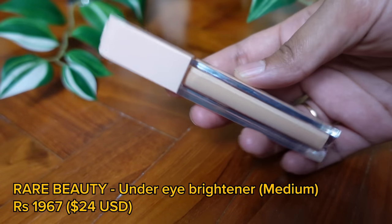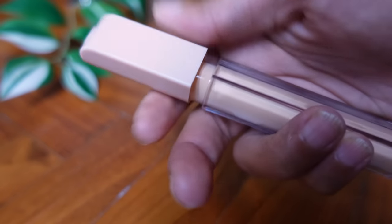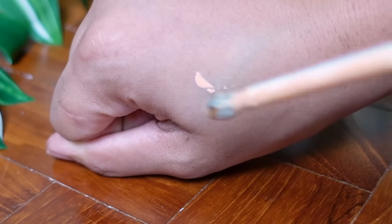The next product is another Rare Beauty product. This is the Under Eye Brightener. I have it in the shade medium. I got this at the Singapore Sephora because I needed to get a shade test done. When I watched videos online, they said that it's very cooling for the eyes, it's refreshing, you can put it first and then put concealer.